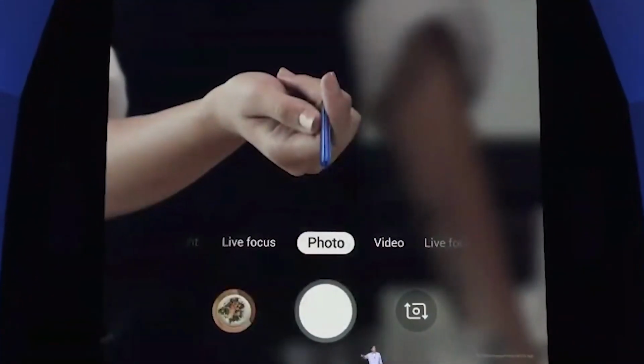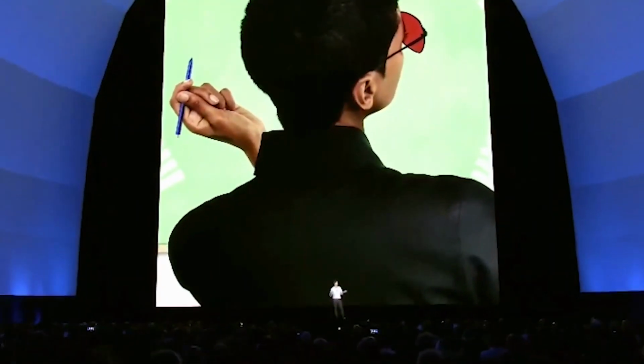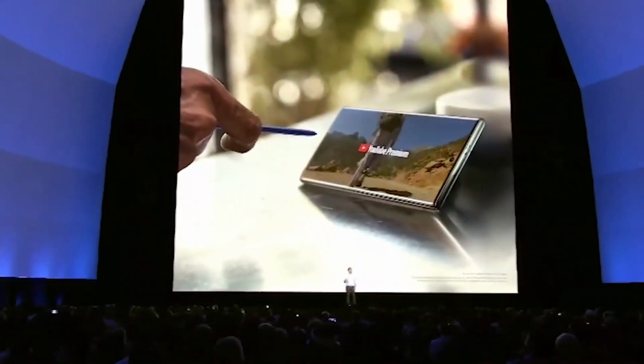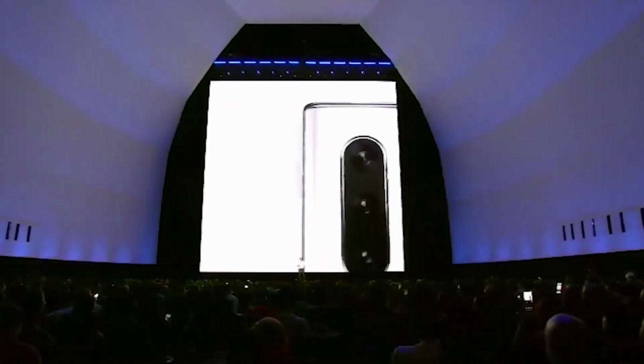The octa-core CPU comes with the Snapdragon 855 7nm or the Exynos 9825, and this phone comes with Android 9. The camera is not the best but the most fun camera to use, with normal, telephoto, ultra wide and depth sensing lenses on the back.